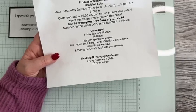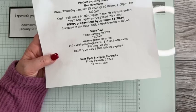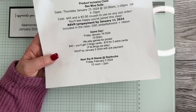And then, of course, we have Sip and Stamp every month. We just had it this last Friday. Thank you to those who joined me. It was a lot of fun. I didn't get pictures of everybody who was there because I was kind of busy crafting with you guys.